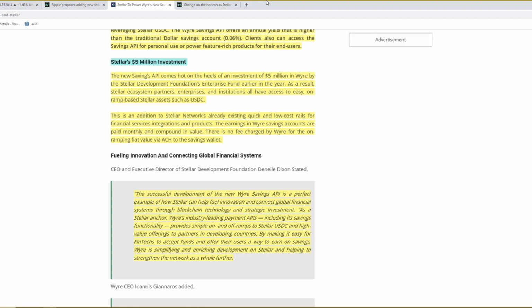Stellar's $5 million investment. The new savings API comes hot on the heels of an investment of $5 million in Wyre by the Stellar Development Foundation's Enterprise Fund earlier this year. As a result, Stellar's ecosystem partners, enterprises and institutions all have access to easy on-ramp based Stellar assets such as USDC. This is in addition to Stellar's already existing quick, low-cost rails for financial services, integrations and products. The earnings in Wyre's savings account are paid monthly and compound in value.